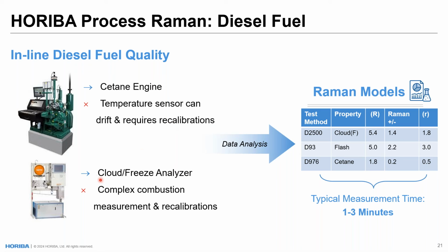Similarly, physical property analyzers like cloud and freeze point require complex combustion measurements and often demand regular recalibrations as well. But with HORIBA's Process Raman technology, we streamline this process by providing accurate and reliable in-time measurements for key diesel fuel properties like cloud points, flash points, and cetane numbers. As you can see in this table, our Raman models align very well with the reproducibility and reliability of ASTM standards. So we offer very good reproducibility and repeatability values as well.